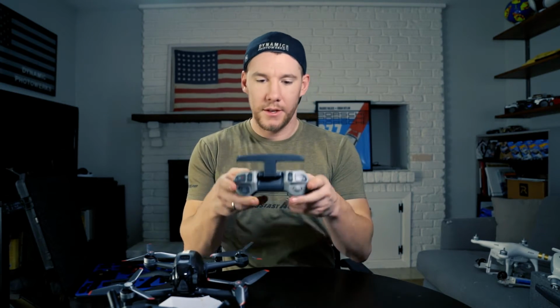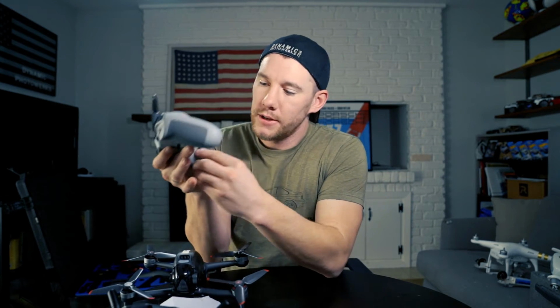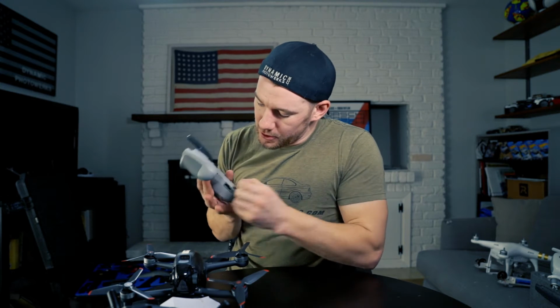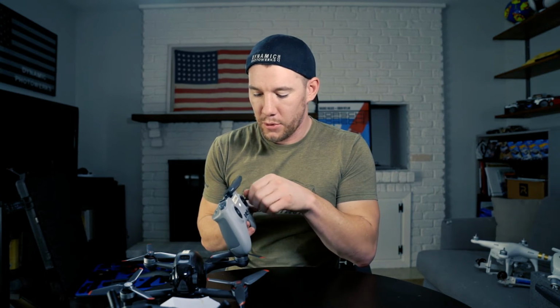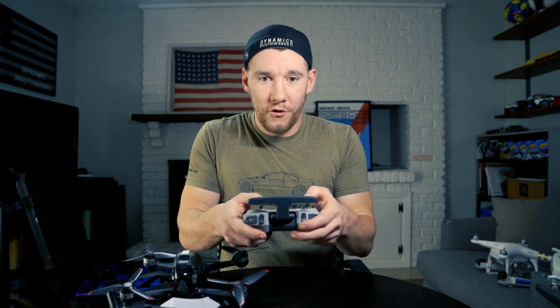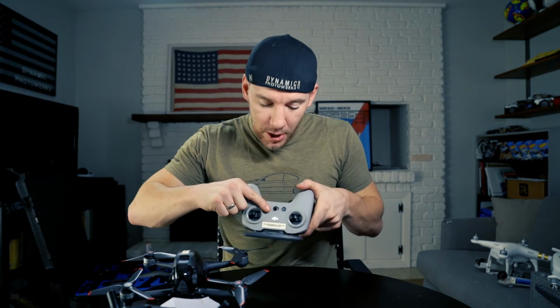Last is the remote. This new remote is all new. It really looks like an Xbox controller. The thumbsticks are built into the heels of the remote, which is pretty slick, so you don't break them off. Ba-ba-boom, we're flying. You have a programmable button, C1 right here, as well as the power button.